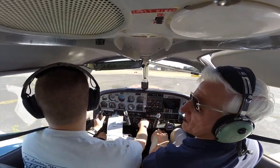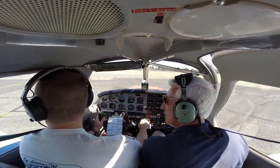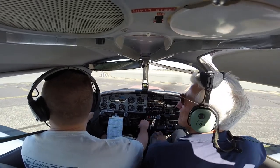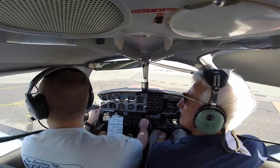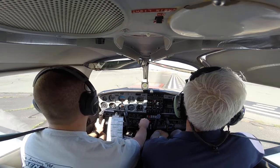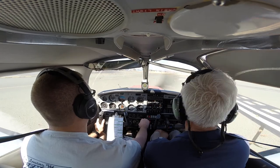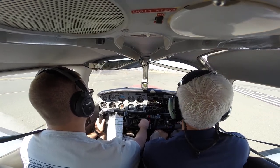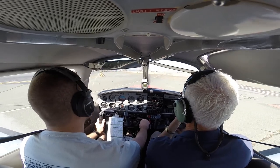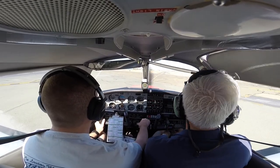Concord Ground, Bonanza 40 Juliet Hotel. Looks like he's gone. Taxi for takeoff with Charlie. Bonanza 40 Juliet Hotel, Concord Ground, runway 19 right, taxi via Juliet Hotel Echo, cross runway 32 left and 32 right. 40 Juliet Hotel, Roger, taxi runway 19 right via Juliet Hotel Echo, cross runway 32 left and right. I guess Bravo, because people coming in. Yeah, Juliet. Like him.